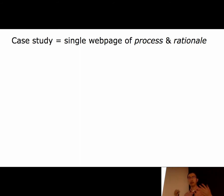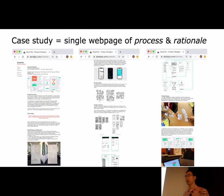A case study, this is what I teach in my classes, is basically just a single long web page. Think of it as a long blog post. And this web page is David's for his class project. It's just scrolling: start on top, scroll, scroll, scroll. What this web page is, is the design process. Remember, in the class project, you had the 8 stages or whatever.